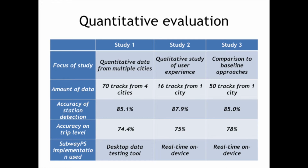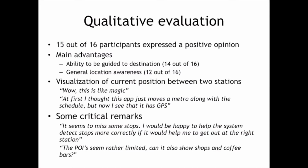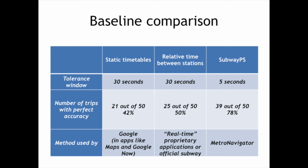We find in our evaluation that Subway PS detects 85% of all stations, which is 30% more than other techniques. Also, it achieves a trip-level accuracy of 75%. In our user tests, we found that 15 out of 16 participants expressed a positive opinion, with the main advantages of Subway PS being the ability to be guided to their destination and general location awareness. Finally, in a baseline comparison, we found that Subway PS is 30% more accurate than static timetables and 25% more accurate than proprietary techniques used by official subway networks.